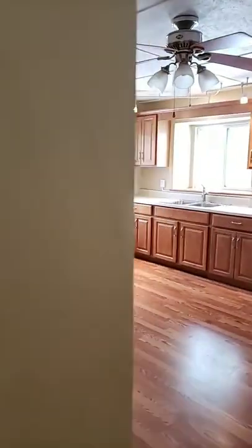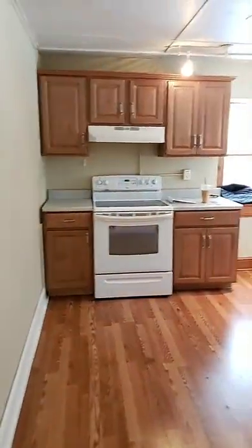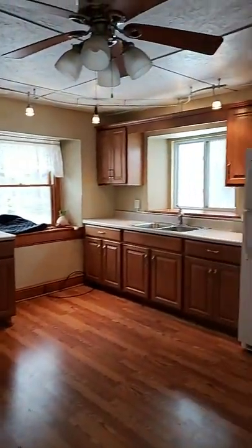in the kitchen, which leads out to a nice little breezeway or enclosed porch, whatever you'd like to use it for. So down here we have 2 legit bedrooms and 1, I would say, nursery, home office, study, and then upstairs there is another room which could be used as a bedroom as well as a half bathroom.